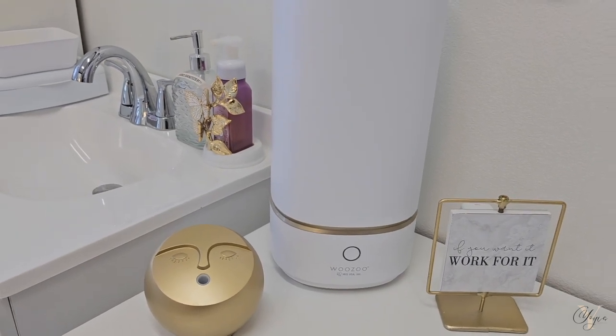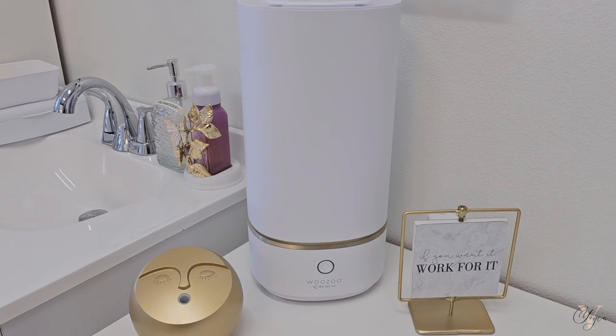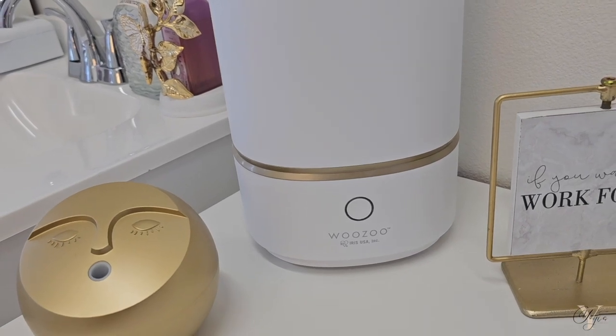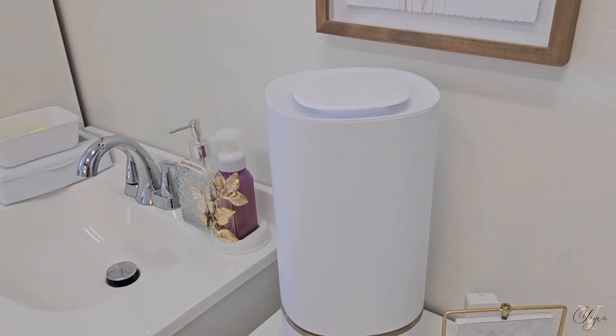I get a lot of questions on my humidifier. And the humidifier I use is called Wuzu. And it is going to be linked in my Amazon storefront for you guys. And I love this bad boy.